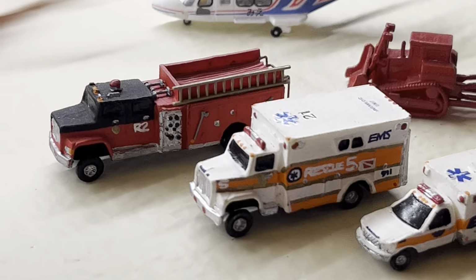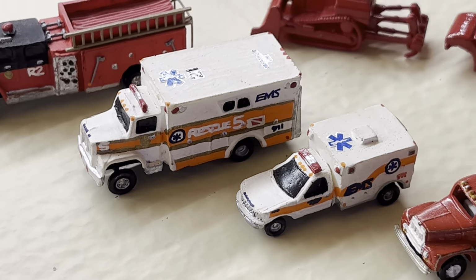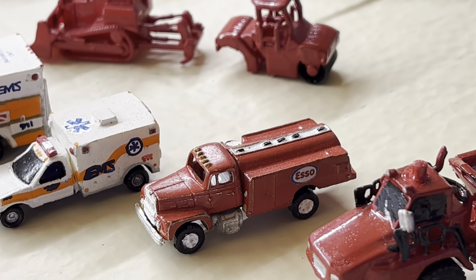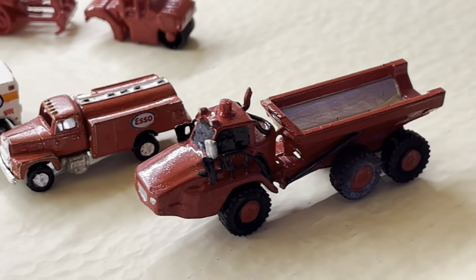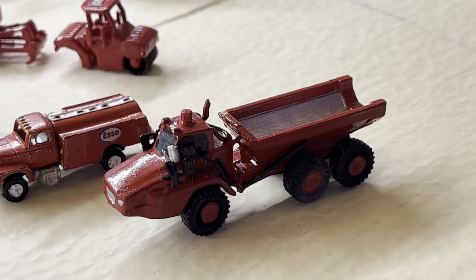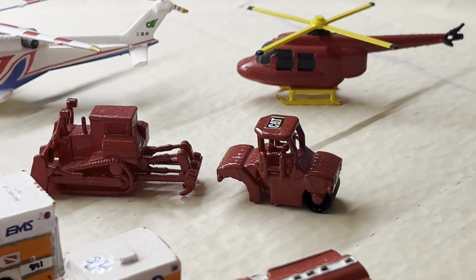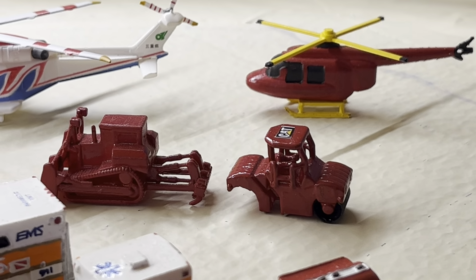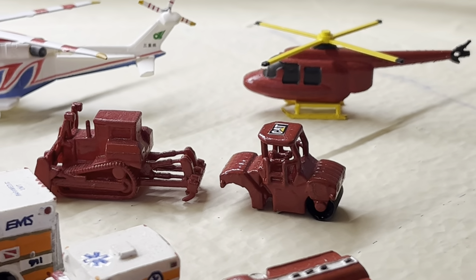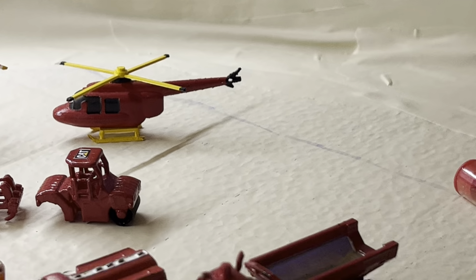So I've got the one that's all detailed. It's got the hose in the back, and then the two ambulances, an SO truck, and then this guy here is, I guess, for forest fighting. Then there's a bulldozer that was painted red, and some kind of earth mover. They're not completed. They don't have their windows done. And then I think that's a 3D printed helicopter that he painted.